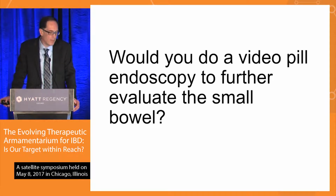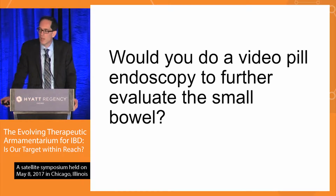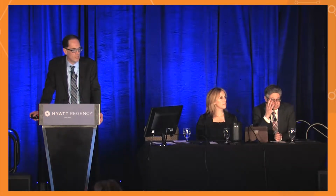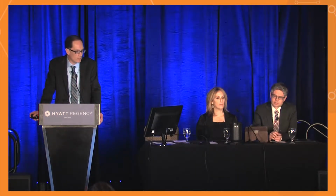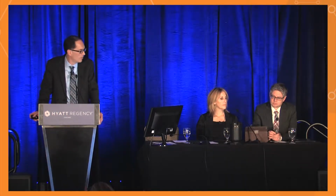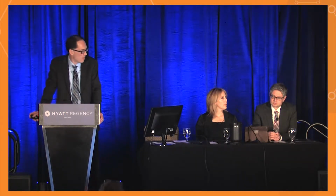So, and I'll say for purposes of this case, the biopsies come back. He does have granuloma. This looks like Crohn's. There are no red herrings. This isn't an infection. This is Crohn's disease. So Gil, this is a guy who initially had a CAT scan that showed jejunal inflammatory changes, TI changes. You do a colonoscopy and you say, you know what, this looks like newly diagnosed Crohn's. He's 59. Maybe he's had this for a while. Would you do a pill endoscopy to further evaluate the small bowel?